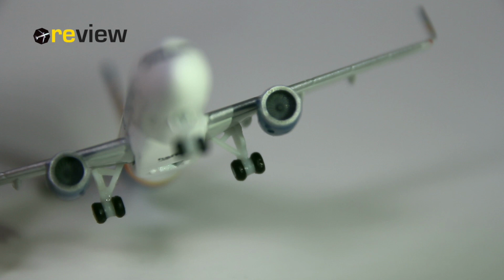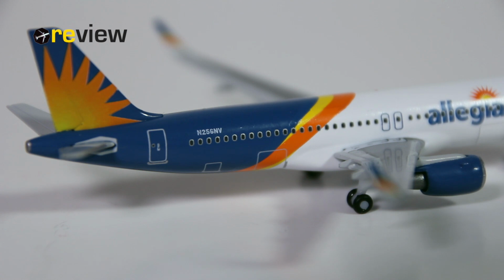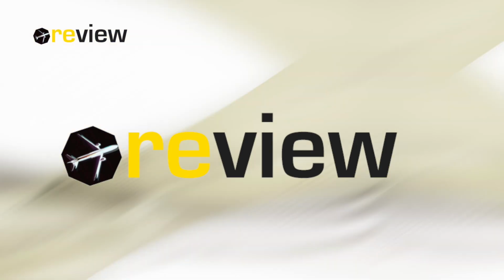I think Herpa has also done a pretty decent detailing around the landing gear, given that it is in scale 1-500, so I don't think we can really fault them there. And then last but not least, we of course also have the doors to the cargo compartments printed on. Here we can see them at the back side of the aircraft, and here we can see it at the front of the aircraft model.